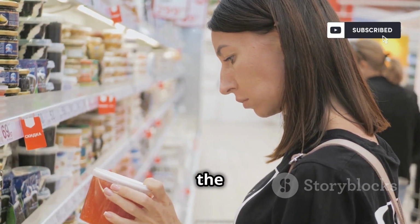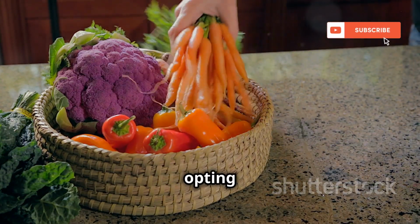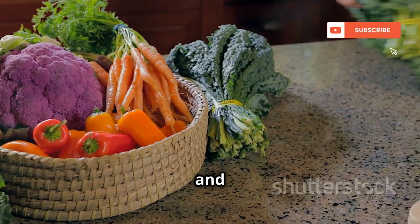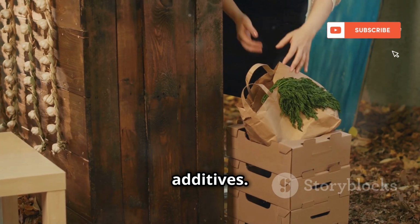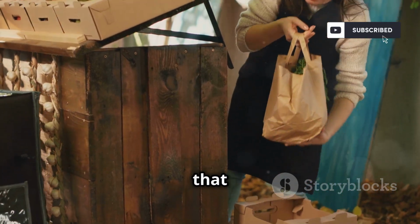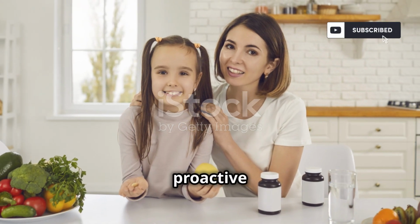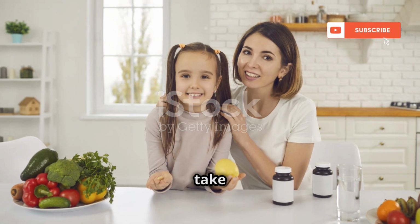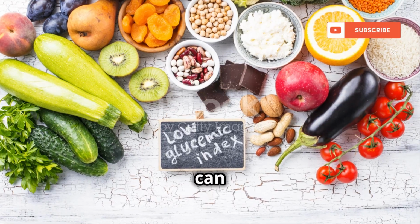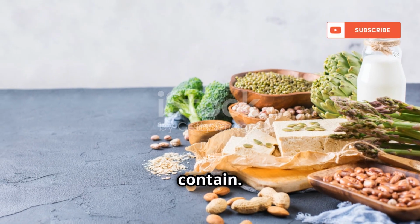Understanding what we are consuming is the first step towards making healthier choices. By making conscious choices and opting for whole, unprocessed foods whenever possible, we can minimize our intake of these and other potentially problematic additives. Fresh fruits, vegetables, and home-cooked meals are excellent alternatives that can help us avoid the hidden culprits in our diet. Ultimately, being informed and proactive about our food choices empowers us to take control of our health. By prioritizing natural, whole foods, we can reduce our reliance on processed products and the hidden additives they contain.